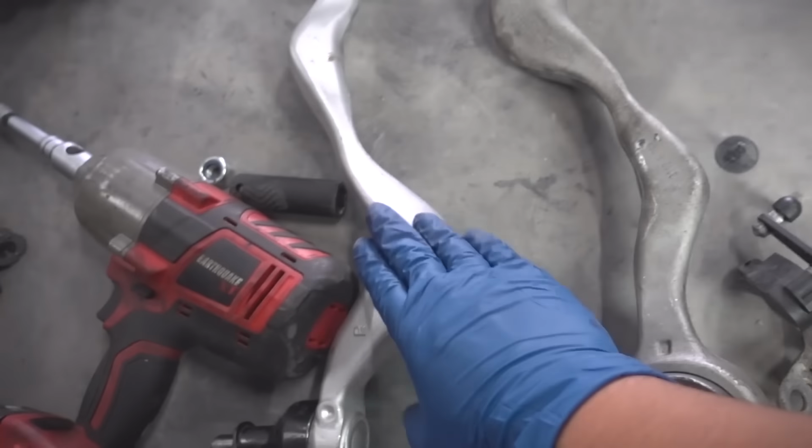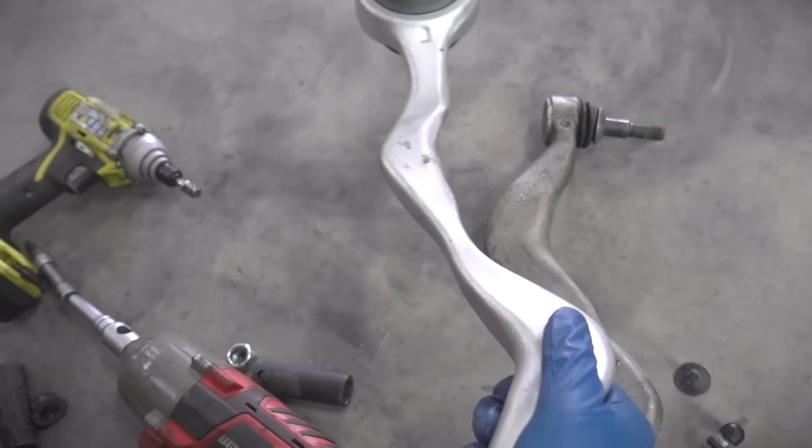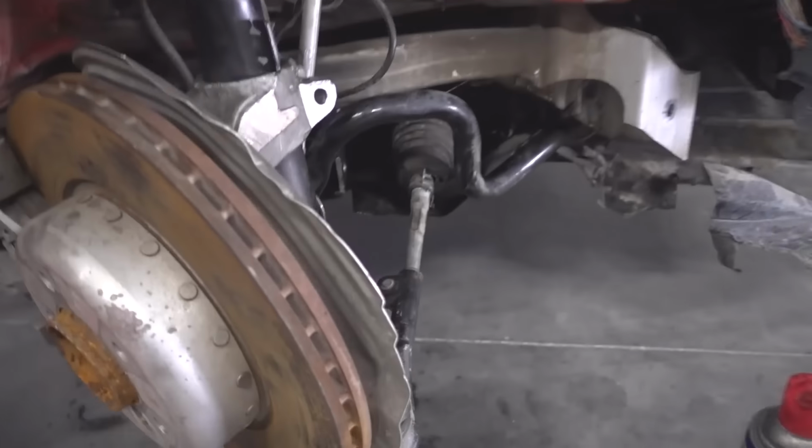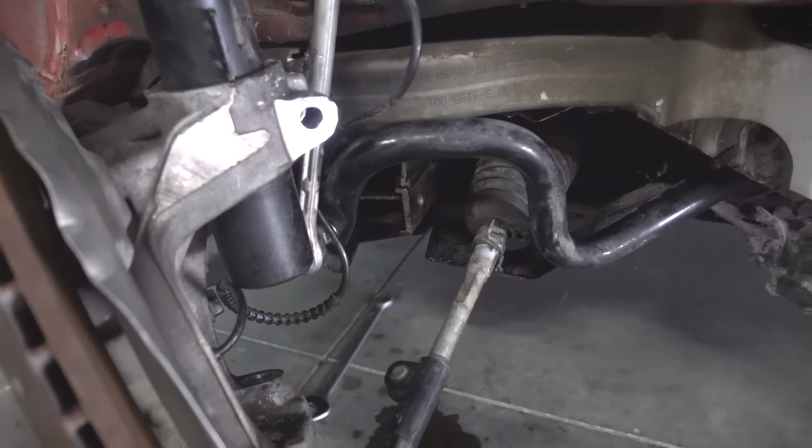So we got a new one of these. This one sort of looks weird, but it is brand new, so it's gonna work. Now, all we have to do is put this back on here, and then we put the wheel on, and I think we can take a test drive.